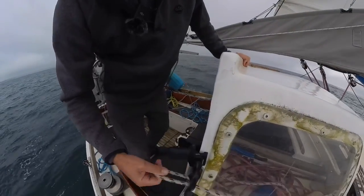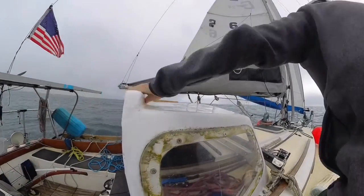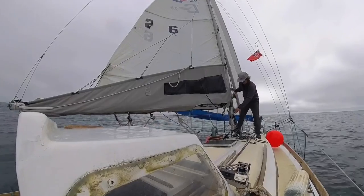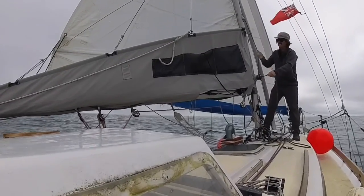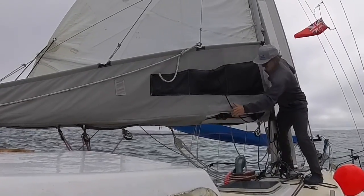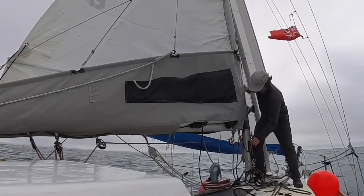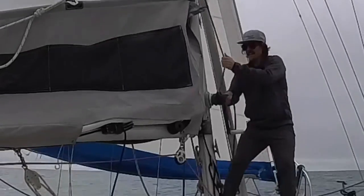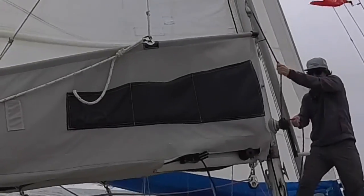I really need to scrub that green stuff off the inside of my perspex there. I'm gonna paint it black eventually, so it won't happen again. So I had the reef left in the sail from my last trip, so I need to go and untie that and raise the mainsail the rest of the way. At this point, I still haven't put my jack lines in, but they are currently on the boat, so in the future I can strap in this kind of stuff. Although I'm pretty close to shore right now.